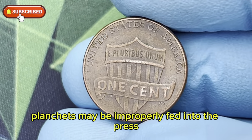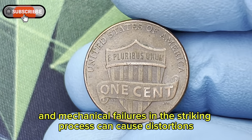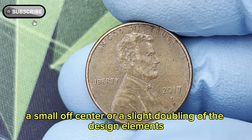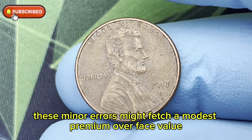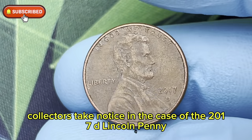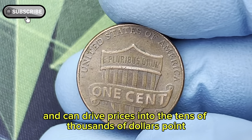Planchets may be improperly fed into the press. Dies can be misaligned, and mechanical failures in the striking process can cause distortions. For most error coins, the results are minor: a weak strike, a small off-center, or a slight doubling of the design elements. These minor errors might fetch a modest premium over face value, but when the anomaly is dramatic and rare, collectors take notice. In the case of the 2017 D Lincoln penny, several distinct types of errors have been documented that attract serious attention and can drive prices into the tens of thousands of dollars.